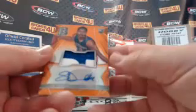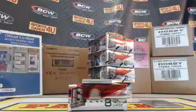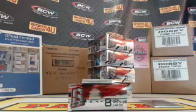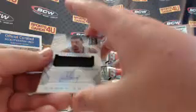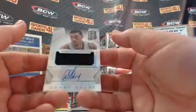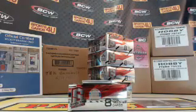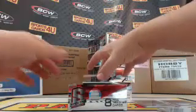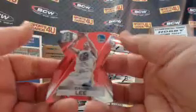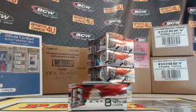Rookie two-color patch autograph. Orange prism. For the Pistons, Spencer Dinwiddie. Spectacular jersey autograph for the Spurs, Danny Green. 8 out of 35. Spectacular. Got some action here. Red prism die cut for the Warriors, David Lee. 24 out of 25.